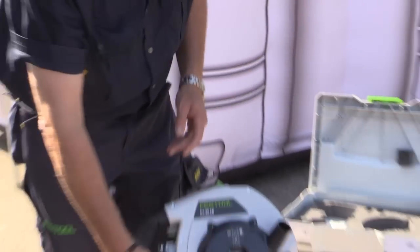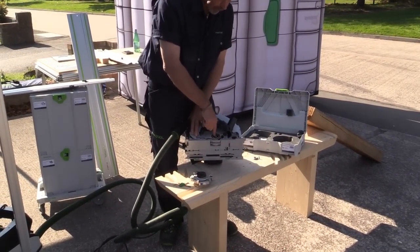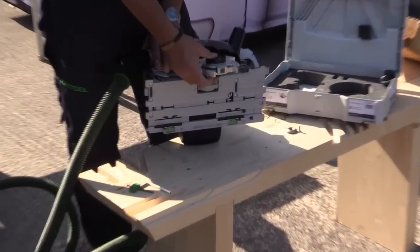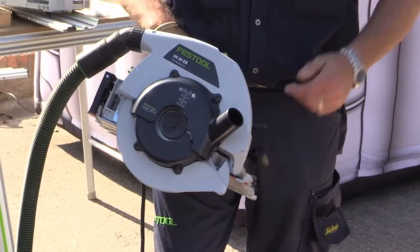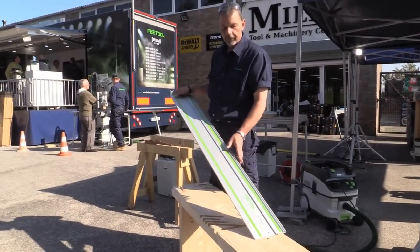So now that's been set correctly, we can pull the pendulum cover back, and there's two flats on each side of the spindle, and then on the underside of the block we have the same profile. Take the block, put it onto the machine, and then we can drop this into position. The big advantage of this is that we have to work with the guide rail, as using it freehand is maybe not the best idea. So now we've set the machine up, we can work with the FS guide rail.